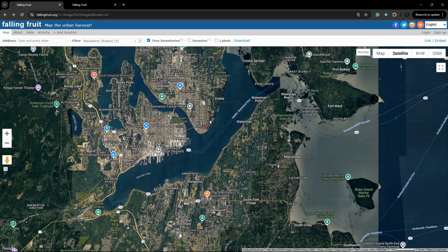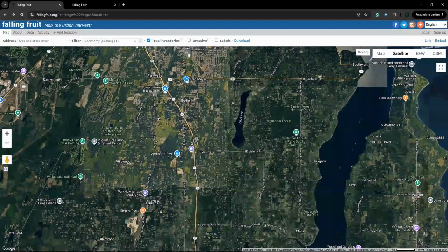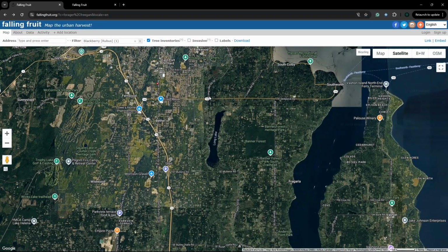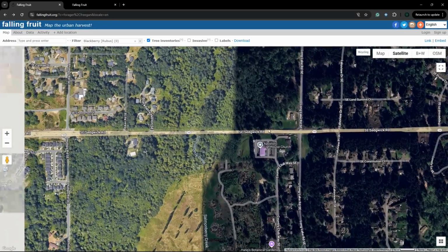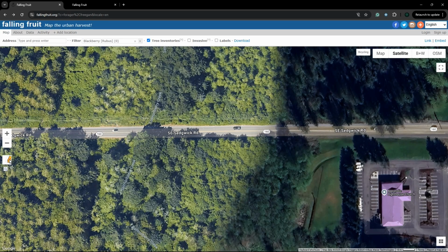In fact, let's do that. And here it says blackberries right here. But let's just pull up random. Here, let's just pull here. That looks like a good spot for blackberries. And let's take this road right here. And let's just pull out our little guy. We'll throw him on the road, see if we can find any. In fact, probably right there looks like maybe some. We'll just put them right here.